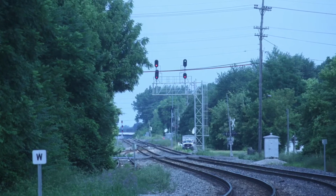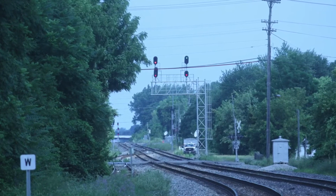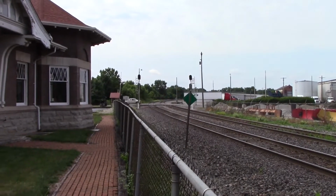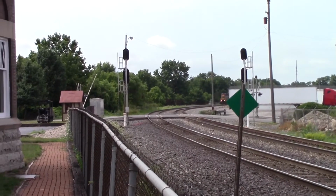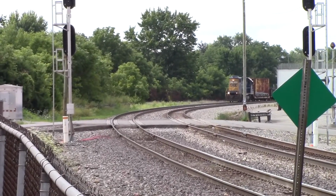After some time of waiting since the coal train went through, the signal for the other track went green, and it was for a northbound local freight on the CSX Columbus subdivision. And as we see the gates go down, we see some idiot in a gray pickup truck cross the tracks while the gates are going down, which is something that you should never ever do at a railroad crossing. Anyways, here's the train, and let's pretend that we didn't see that.